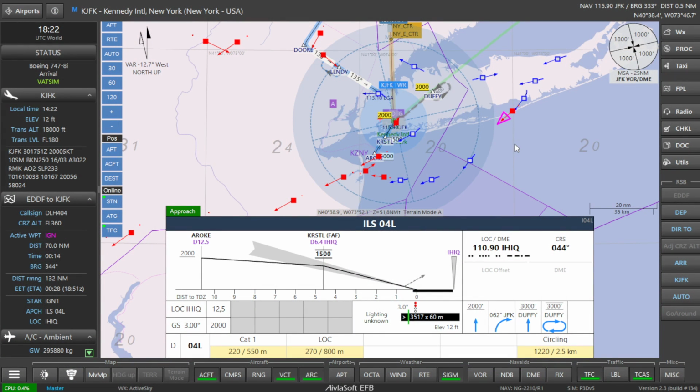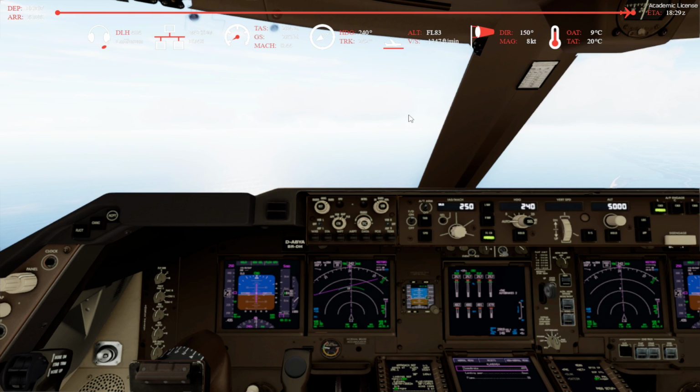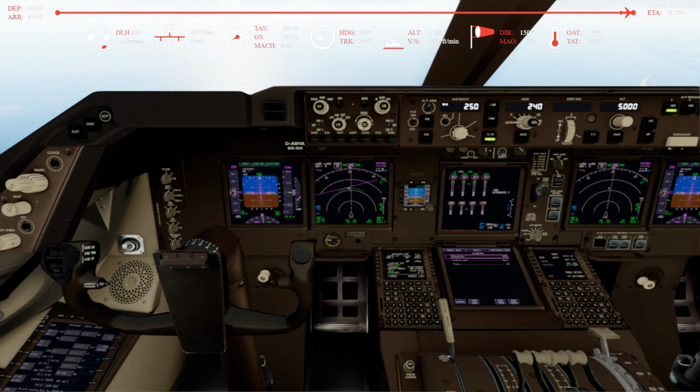And we are nicely inserted into the landing sequence here, that looks very good. Okay, we can now arm the speed brakes. American 456. I think we will need it today.